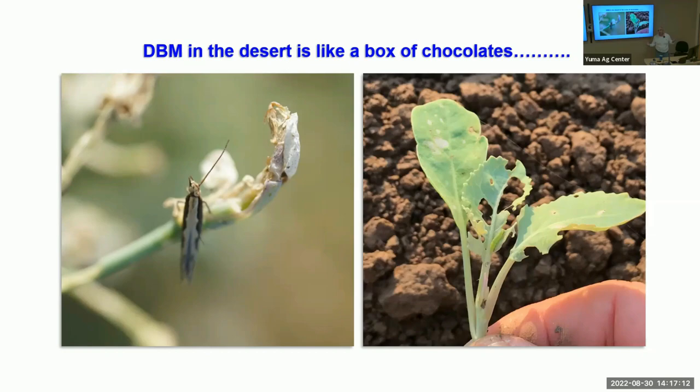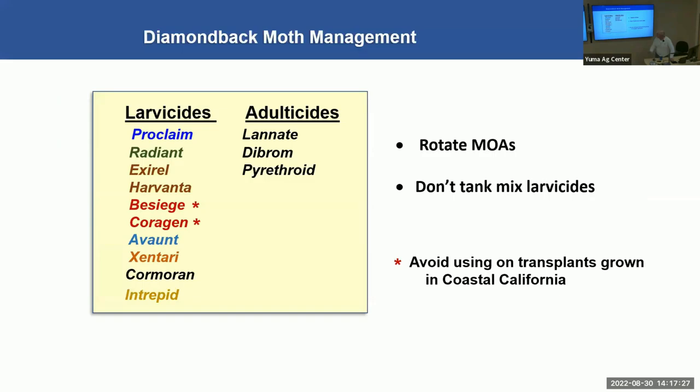You really never know the diamondback that you have, whether it's coming in from the wind, from the south, or maybe it's coming in from the coast. You just don't know. So you have to plan accordingly and be on top of your game when they do show up. Our recommendations basically are this. They haven't really changed. Proclaim, Radiant, Exorel, Harvanta, the diamides, the same type of products we use for most LEPs. Rotate those modes of action. That's critical because this thing can turn a generation in less than 2 weeks.